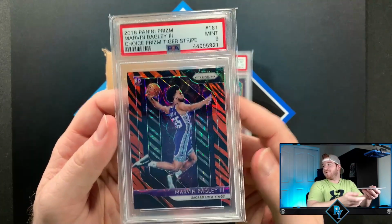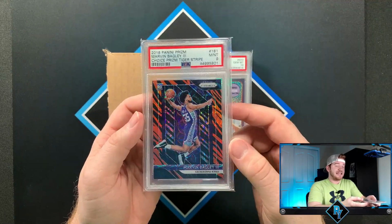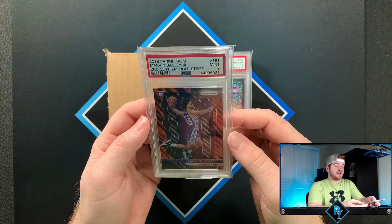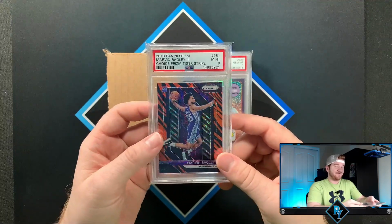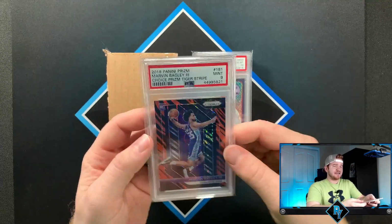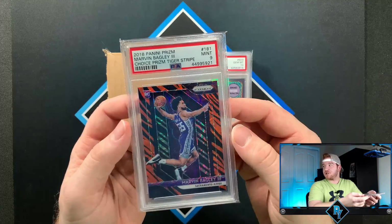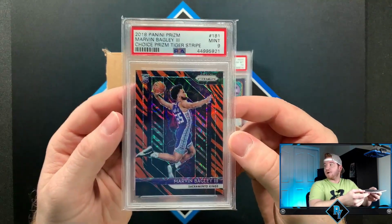This thing's beautiful. And this might be the only Tiger I ever own. So 2018 Panini Prism Marvin Bagley III Choice Prism Tiger Stripe PSA 9. I bought this for $250, and the last sale was $415. I was shocked, to be honest. I thought this card would have gone down since then, but it's actually gone up.